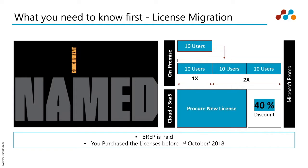Obviously, it is moving from perpetual to named user. Just because of this change in the concept, Microsoft is, at this moment, giving you 3 times the license count you have in Navision. So if you have 10 users, when you migrate to Business Central and you remain on-premise, you will get a 30 user count. That way, it's completely mitigated, whether it's a named user or a perpetual user.